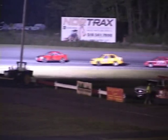We got a new leader out front. Brock Bigor has moved around Jason Blondo. Bigor to the point. He's got the lead.